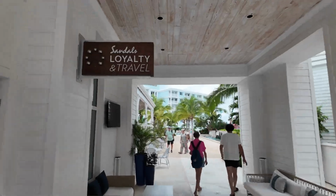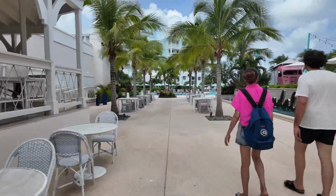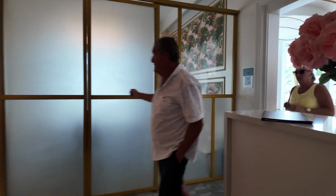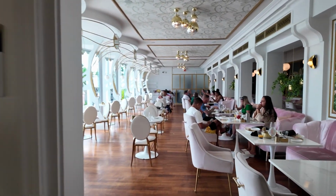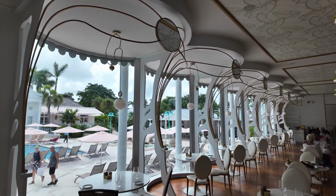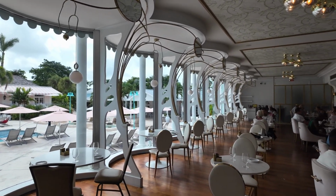Going from the East Bay pool, you'll follow this passage towards the other restaurants where you'll see La Plume and Butch's Island Chop House on the left. La Plume is the resort's French restaurant. This place is a favorite of mine because it's air-conditioned and yet still has a great view of the East Bay pool area. At breakfast, you'll find an assortment of French dishes mixed with traditional things like eggs and pancakes, and if you come for dinner, you'll have many more French options.